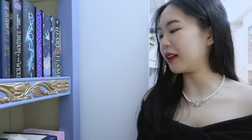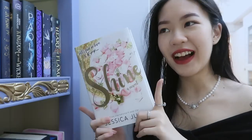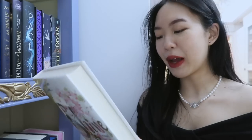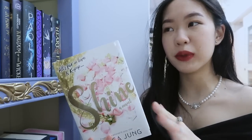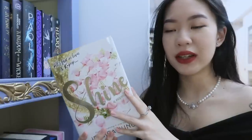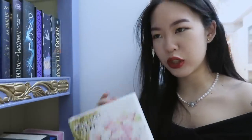Then of course we have Shine by Jessica Jung, which unfortunately I didn't like. I might give her second book a try, because I think the second book sounds a little bit more interesting than this one. I don't like this one. It reads like a children's book. I don't like the writing style. I think it's a little bit too cringy.